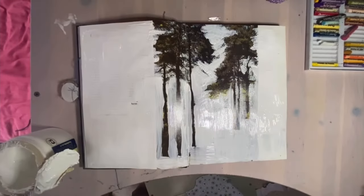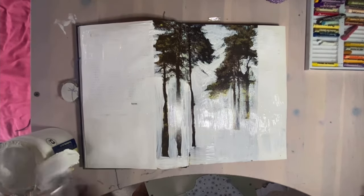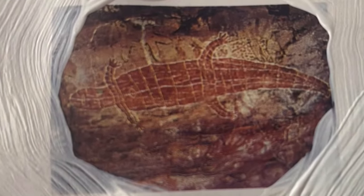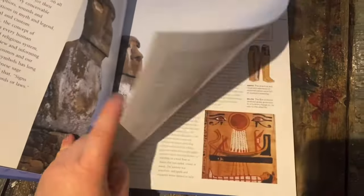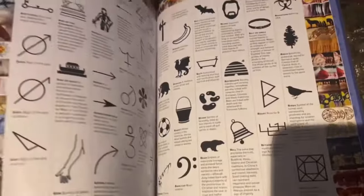In this page, the downward motion of painting around those tree trunks made me think of Safety and Havens. Here's another book. Now, this image of a cave painting made me think about Signs and Symbols, and I just bought this book secondhand as well. A book about signs and symbols through history. It's just an amazing find, this book. I love it.